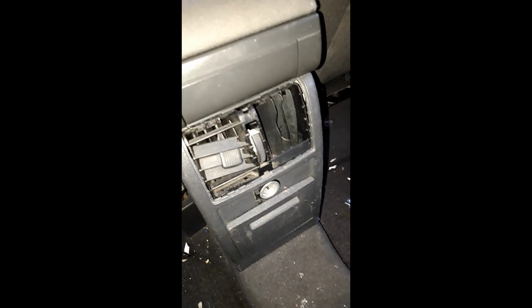Knackered vents, got a new set on order, 12 quid, flea bay. Happy days. Some more funny looking stains on there. Might have seen some backstreet action or backside action. Who knows?